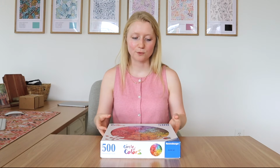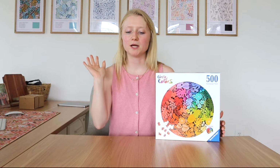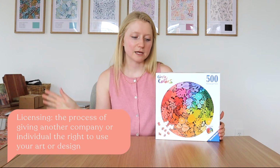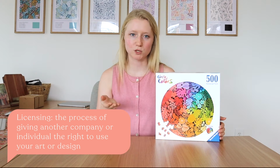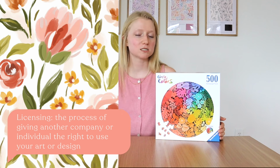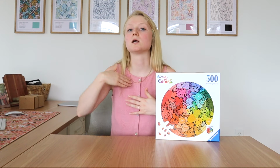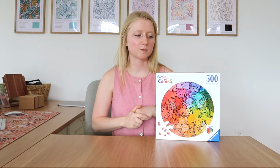And today I'm going to talk about the process of licensing, particularly with this puzzle. So I've done many different types of licensing deals in the past, but basically what licensing is: as an artist, you own the copyright to your work. And if someone wants to print your pattern, design, art, whatever, onto a product and sell it, they need a license from you. So that's where the word licensing comes from. It doesn't mean that you as an artist are licensed. It means you are licensing someone else, giving them permission to print your design, or recreate or reuse your design in some capacity.